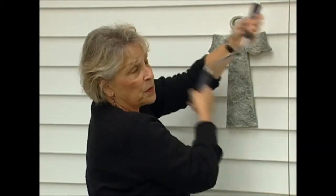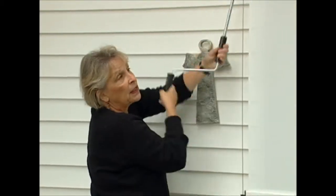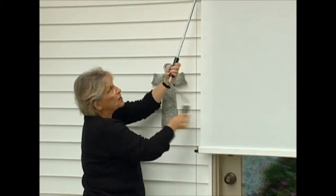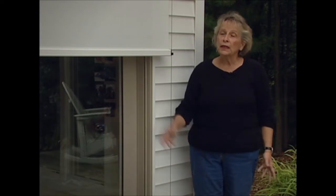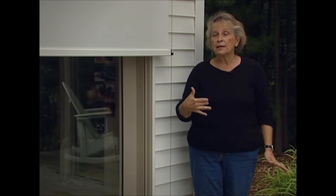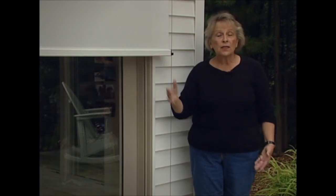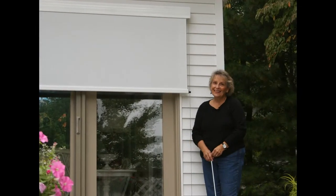They do come motorized, but we didn't choose motorized because we only had a few months out of the year when we needed it for one thing, and it's so simple to do. I have showed the product to several people that have come over, and they've all said, oh, this is neat. And what's really neat about this sunshade is that I can still see from the outside. I can see my deck, and I can also say that the customer service was outstanding, and I really appreciated that.